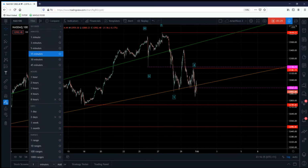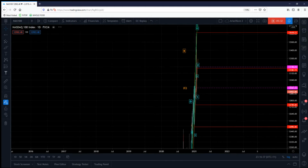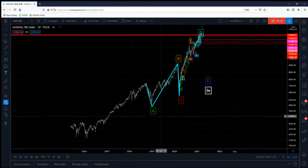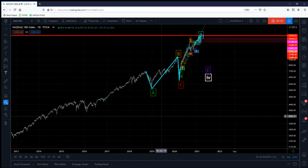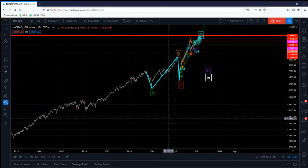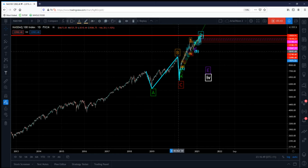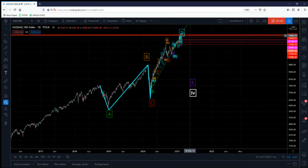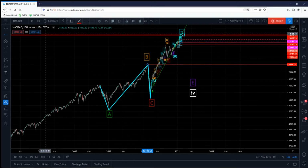In terms of a target for this one, well, the NASDAQ has been producing quite a strong uptrend, very strong, right? We can say that for sure. So to me, it's difficult to actually pinpoint where this thing will fall. Could it potentially just fall to the highs of the B wave? Wouldn't be surprised. Wouldn't be surprised if it tries to find support around there somewhere, right?